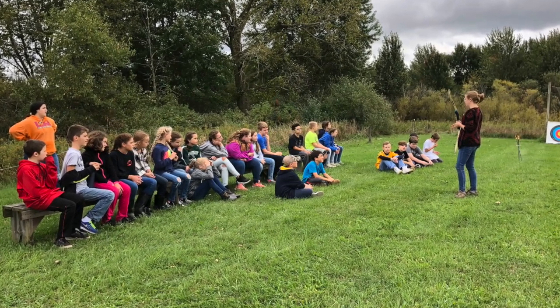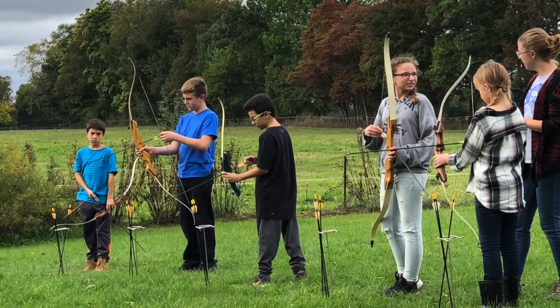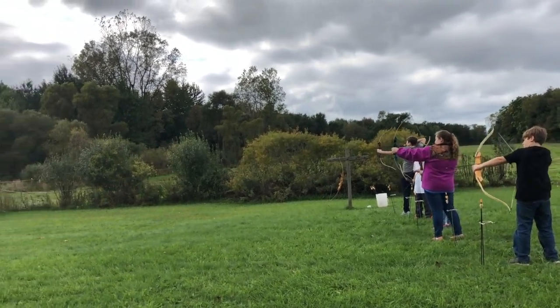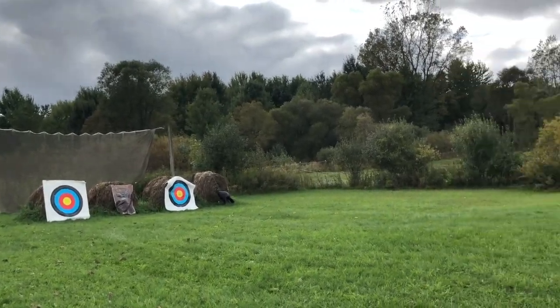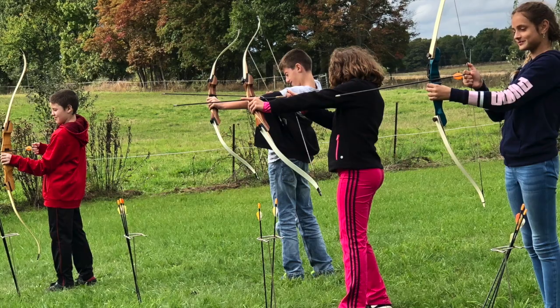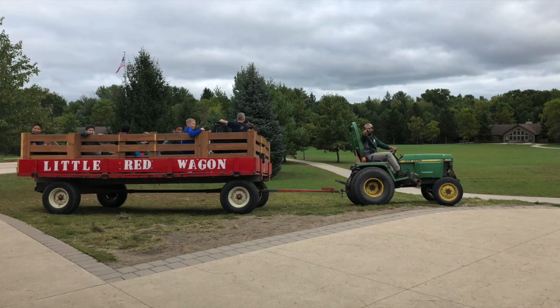This is archery, and they get split into groups, and they each get so many times to shoot the bow and arrow, as you can see. Some are more successful than others, but this is a big hit usually. Some definitely have more experience than others. But in the end, a lot of them really enjoy it.